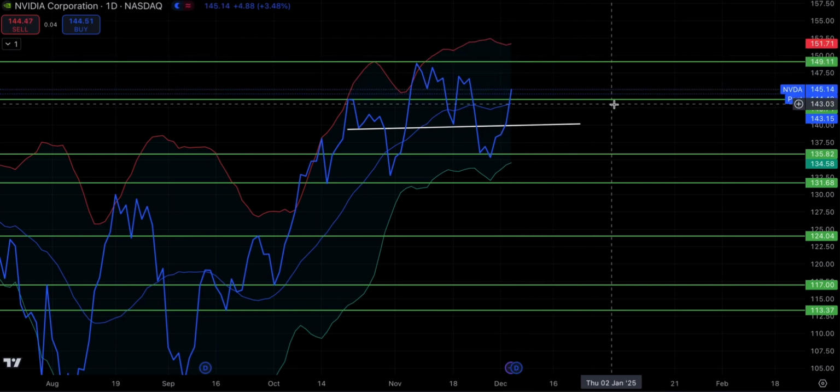But at this stage here, I think you need to stay bull. There's no reason to be bearish on this chart. The bulls are clearly in control, and if you're long NVIDIA, I think you're going to do very well.